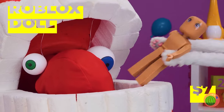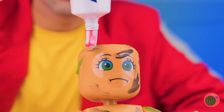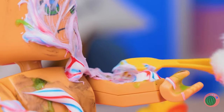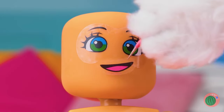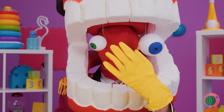Ooh, look, there's a Roblox doll in here. It could use some toothpaste, too. Some brushing wouldn't hurt either. But remember, you're never fully dressed without a smile. And speaking of getting dressed, now add a glove, too.